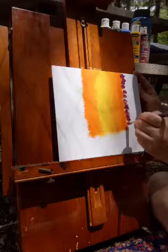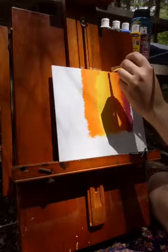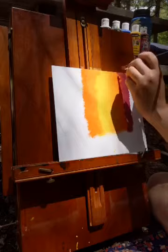My pre-mixed purple is kind of strange. It's not very opaque. So, and then I might just use my paper towel and get some of the paint off my brush, actually.